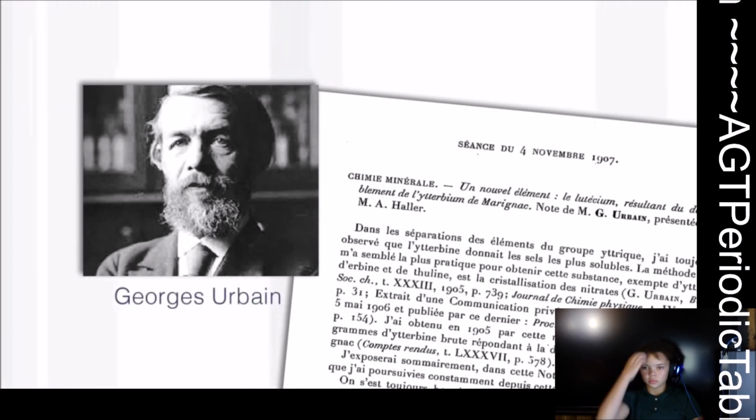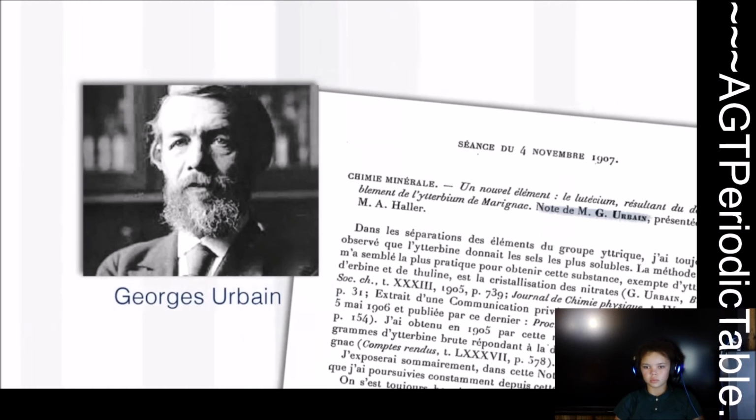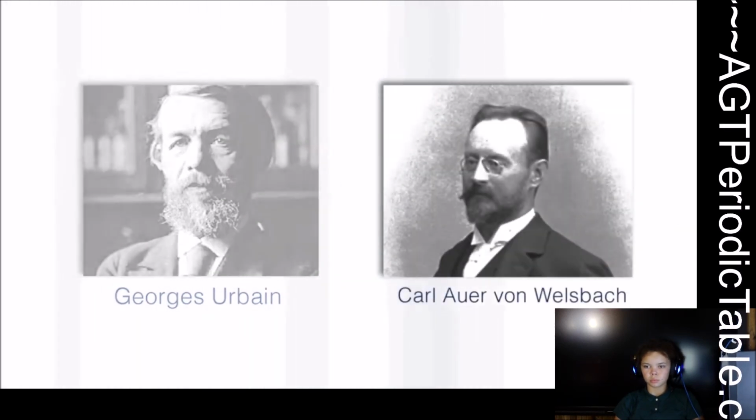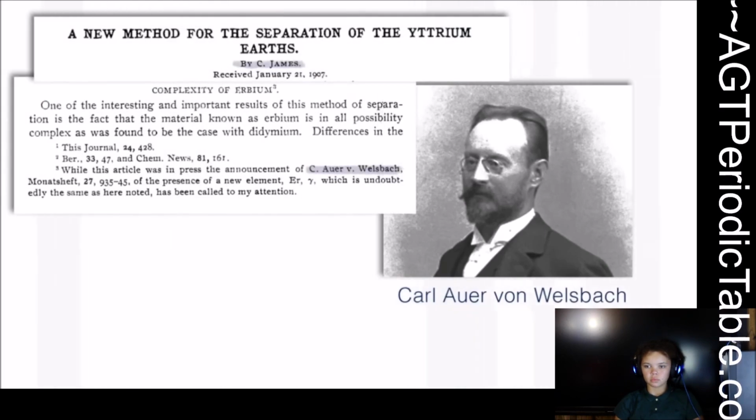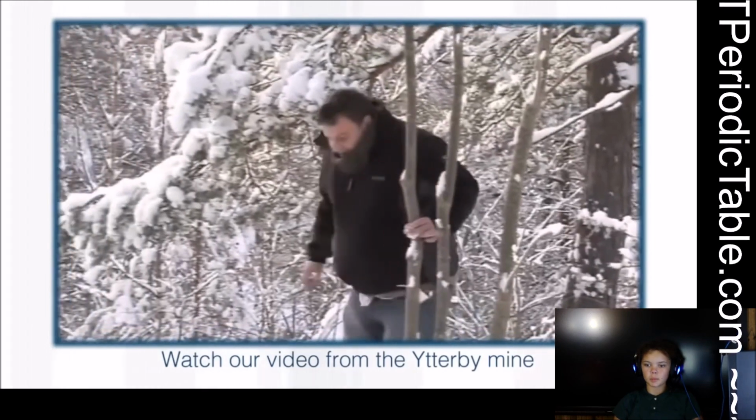The element was discovered in 1907 by two chemists almost simultaneously. The French chemist Georges Urbain, who eventually got the credit and therefore was allowed to name the element, and the German chemist Auer von Welsbach, who was rather older than Urbain. They both separated it from a mixture of other rare earths, particularly from an ore containing ytterbium. At that time, there were enormous arguments whether the different elements that had been isolated were really pure or actually mixtures of more than one element.